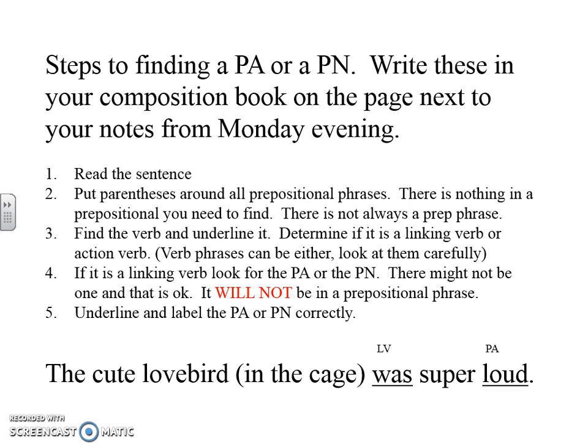There is nothing that you are going to find in a prepositional phrase that you need to, unless it's the object of the preposition, which is not this lesson. And there is not always a prepositional phrase. Sometimes there are, sometimes there aren't. You got really good at identifying them last week.